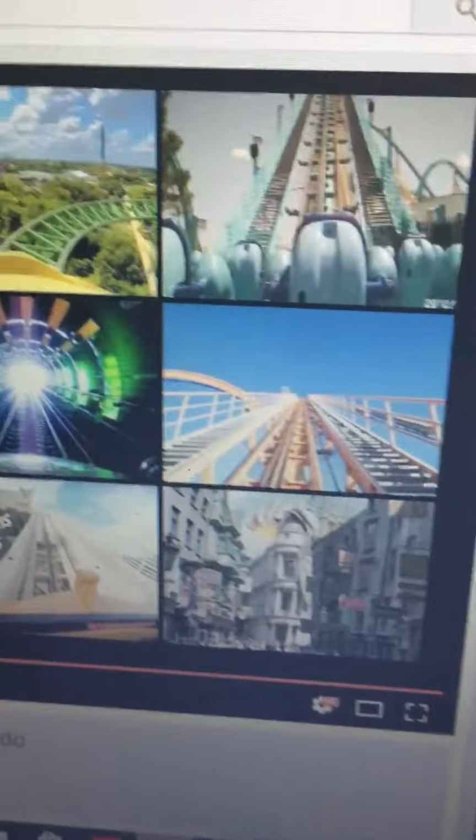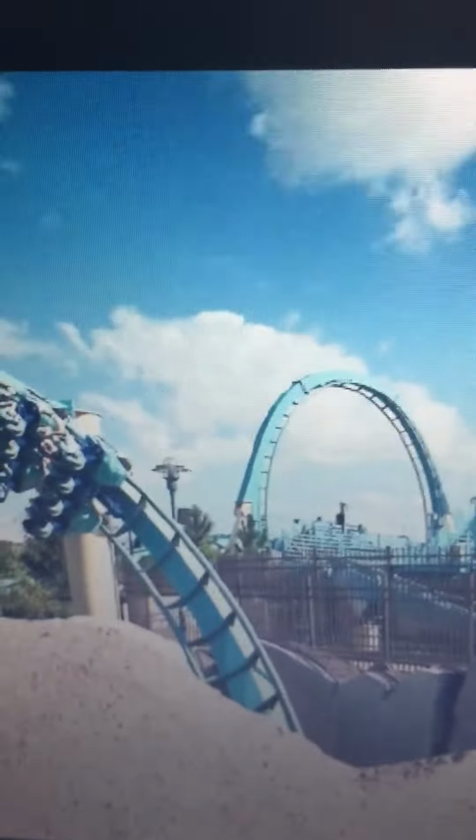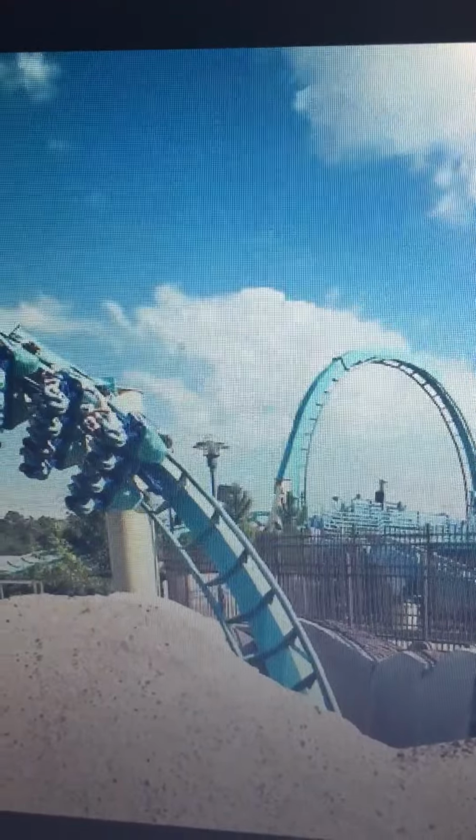So then you fly into the final brake run, and you make a right turn into the brakes to the station. Now, I will say this: the final brake run, be prepared. That final brake run sucks if you're not prepared. It's super sudden. It just jolts you if you're not ready. So yeah, the final brake run is a little jolty if you're not prepared for it. It's rough, so just brace yourself for that element.